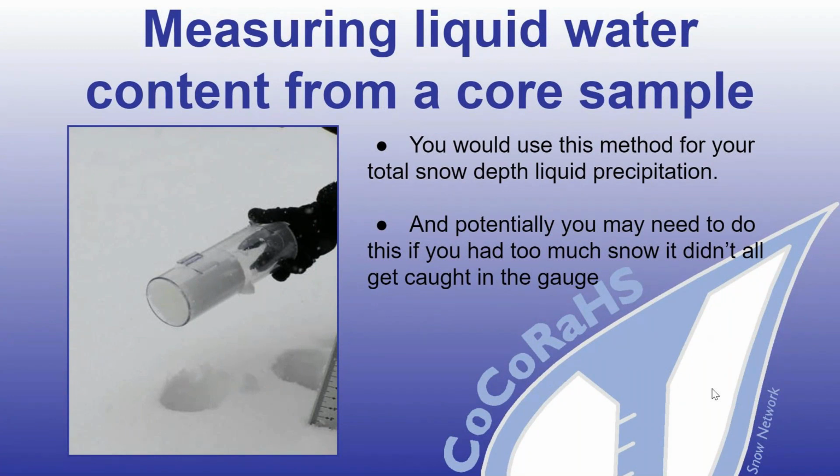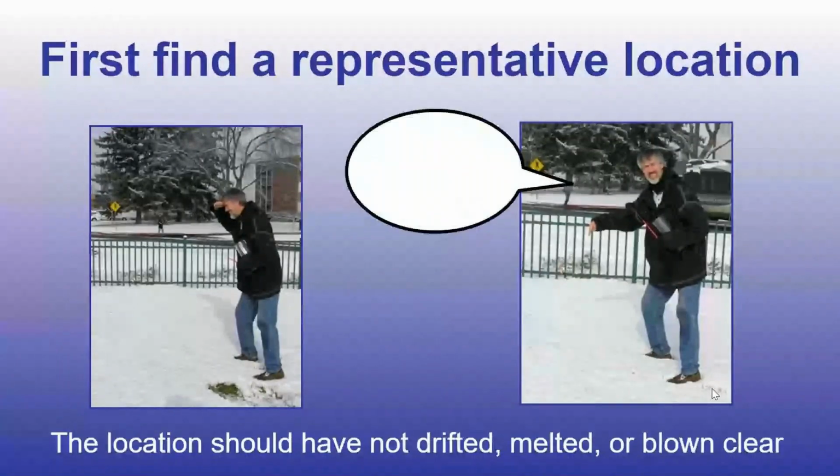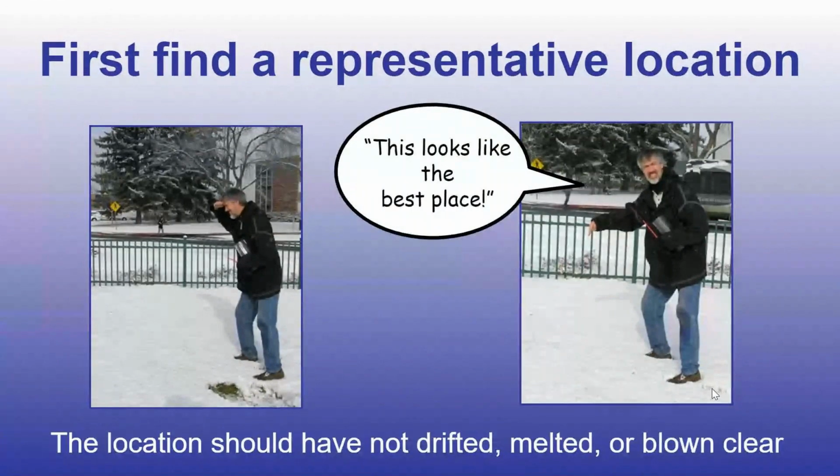So now you want to get the liquid water content of a core sample. This can be particularly helpful if you had too much snow to catch everything in the gauge. So location, location, location. You want a representative location of where you measured the average total snow depth. Those are the locations that did not have any drifted, blown, or melted snow. This looks like the best place.